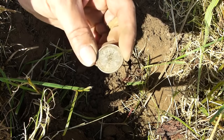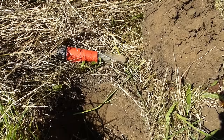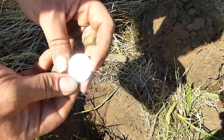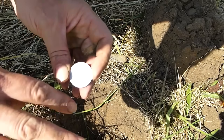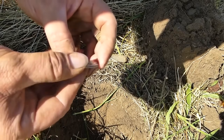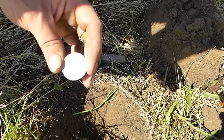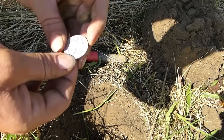Right, I'm going to clean this one up and I'll get back to you. There we go. Look at the gleam on that now. I just got the coin wet and lightly rubbed on some bicarbonate of soda. There you go. It's always best to do that once you've dug the coins if you're going to clean them, because if you leave it for too long, it's much harder to get the grot off.